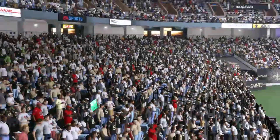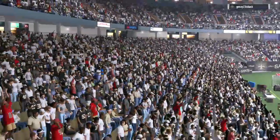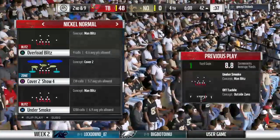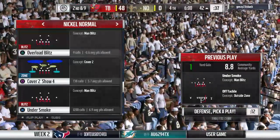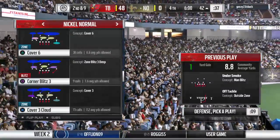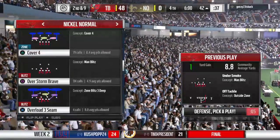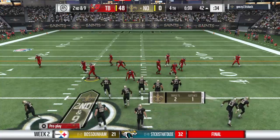Back now here live in New Orleans. And this is a blowout so far as we get set for the fourth quarter. A very one-sided affair. Nine yards still remaining here to pick up the first on second down.